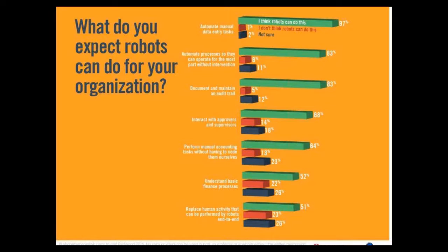We asked our respondents, what do you expect robots can do for your organization? In this bar chart, you'll see a few different lines. The green line represents people that said, I think robots can do this. The red line means people said, I don't think robots can do this. And the blue line indicated they weren't sure. So two things I want to pull out here. The top 3 are the ones that people really understand: this is when I know robots can do this.